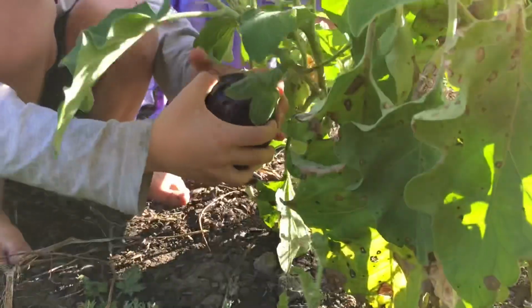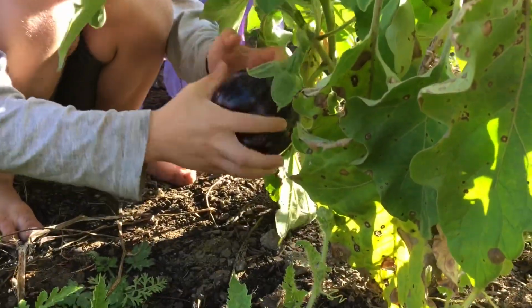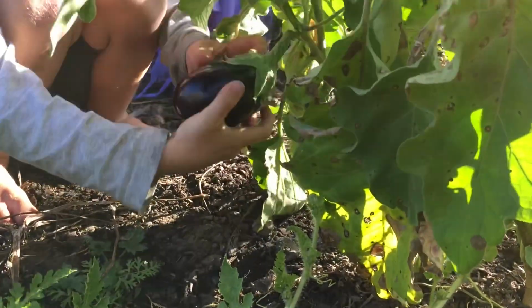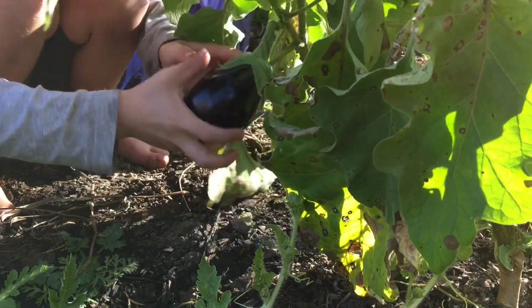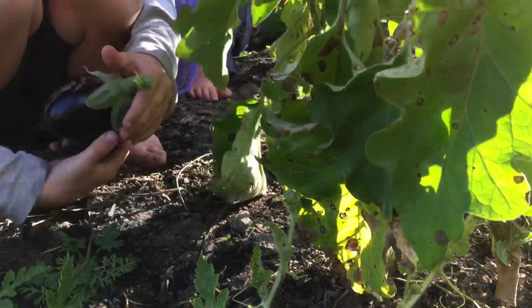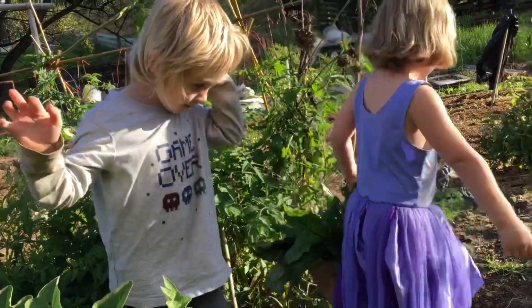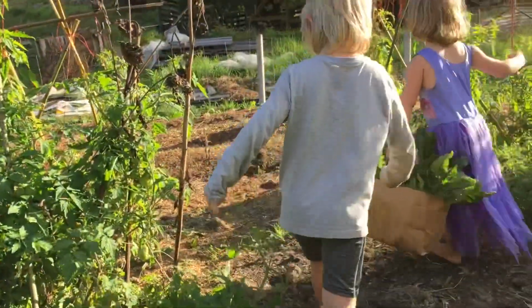Okay, over here. This one's even bigger than the other one. Oh yeah. The other one's like just a banana size. Is that enough, guys? Yeah. Will Mummy be happy? Yeah. Yay. It's not too heavy, Matilda.